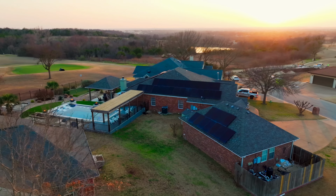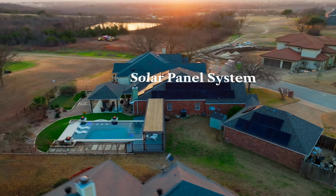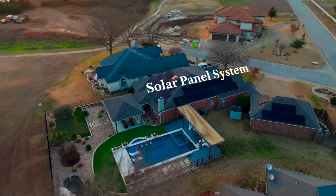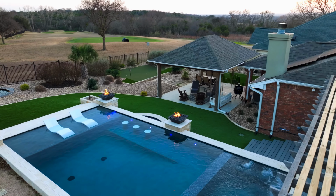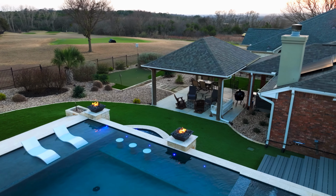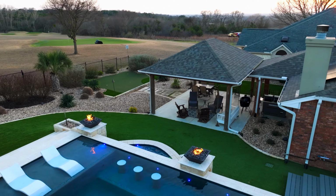One of the biggest perks of this home is the solar panel system with 71 panels, which keeps electric bills at an average of just $200 a month, even with the pool and hot tub running. That's a huge benefit, especially in Texas summers.